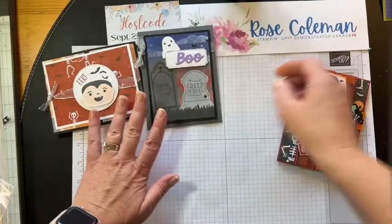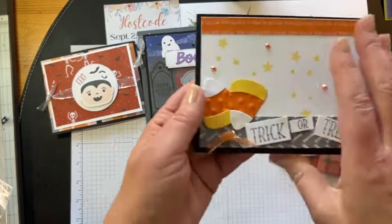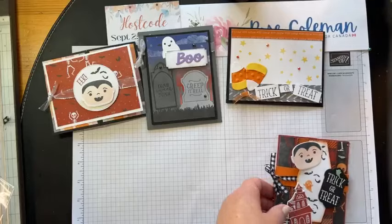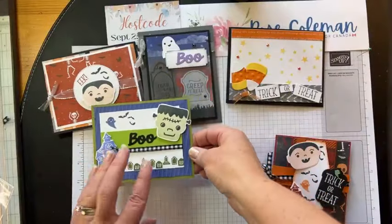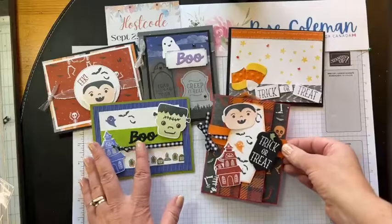So that was Tuesday. Wednesday, we played with candy corn, and I made this fun card here showcasing the dies that make candy corn. That was Wednesday. Thursday, we played with the boo again and, with the packing tape, we made a shiny boo. And today is Friday, and we made our Funfold cards.